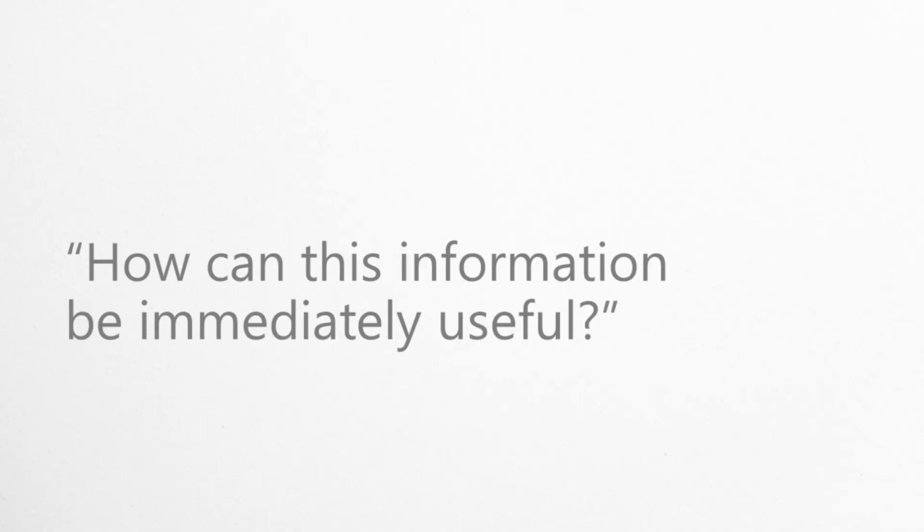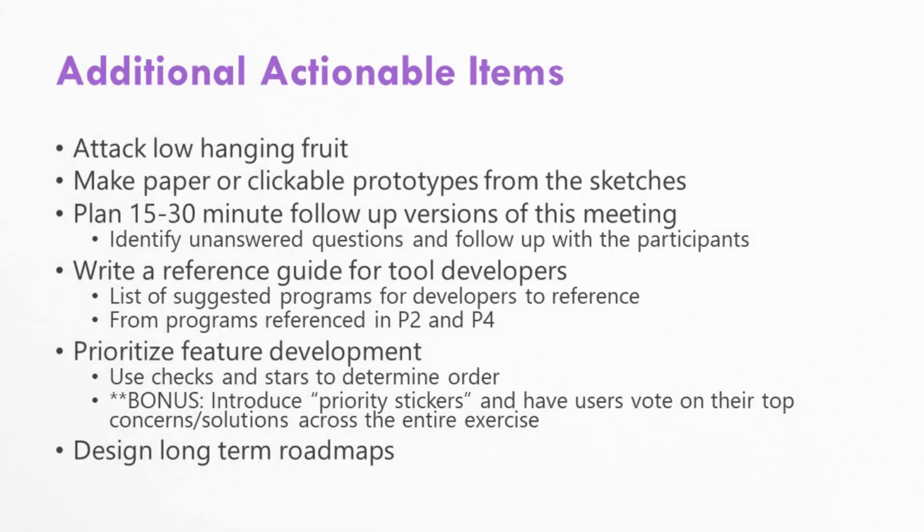So for those of you who have producers who ask the question, how can you use this information? Go ahead and take out your cameras now. You're going to want to get a shot of the next slide. Actionable items, the big buzzword for everyone in production. Here we go. Attack the low-hanging fruit. If a sticky note is easy to do, just get it done.